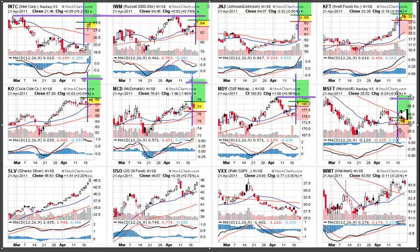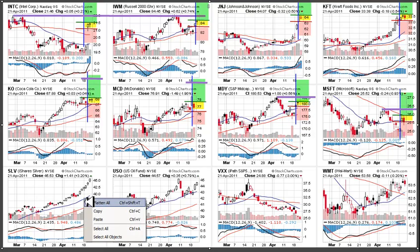Microsoft has not really rewarded my interest in it yet. It's going to have to get through 26.25 to really be useful to us. But if it can, it's got a lot of room to go. You can see that, as a tech bellwether, just how much tech has lagged behind the rest of the market. When tech catches up, it should be a nice move.